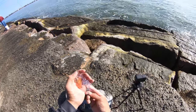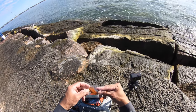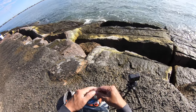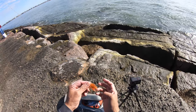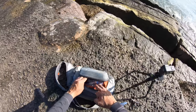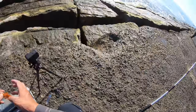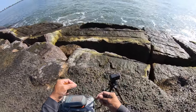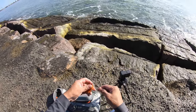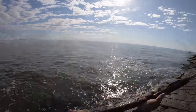Let's see if we can maybe fool a sheepshead. I've also caught pompano off of one of these before as well, but it was in July time frame, not right now. I'm not saying that I'm going after pompano right now, but what I am saying is let's see if we can just fool something in the bite and anything that's close up to the rocks. I mean, we are in desperation mode right now.